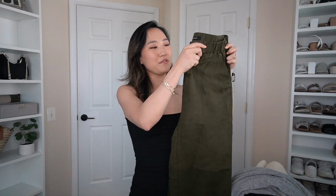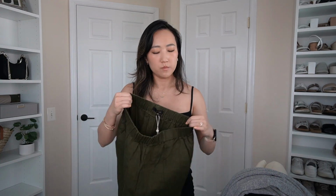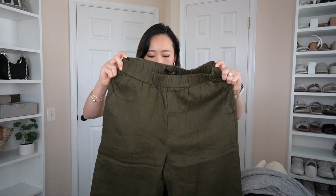It's captured my heart, and that's a great segue to this pair of linen pants. I'm obsessed. It fits so well. I recently actually tried a pair of linen pants from somewhere else, and I really hated that the elastic band was so uncomfortable. It was like digging and it was scratchy, but this fits perfectly. I got it in a size extra small, which is my typical size. I love how the details are just all there. In the back, they even have a pocket, which I think is so cute.